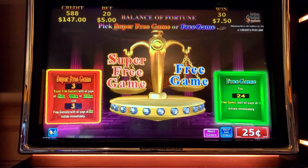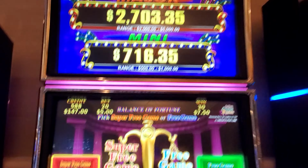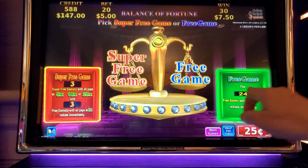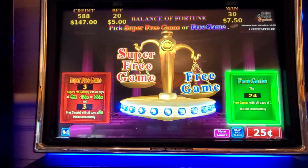All right, we're playing some High Limit Quick Strike. Here's a look at the progressive. We got 24 free games. I'm gonna do the 24 free games since we're betting $5. Two times multiply. See, we have some hits on the board.